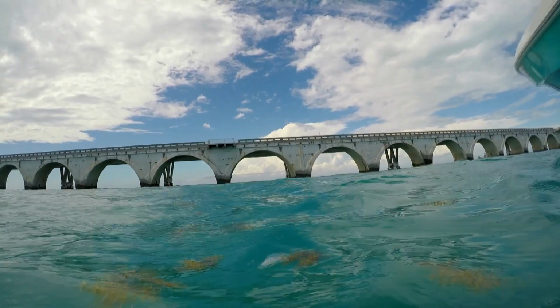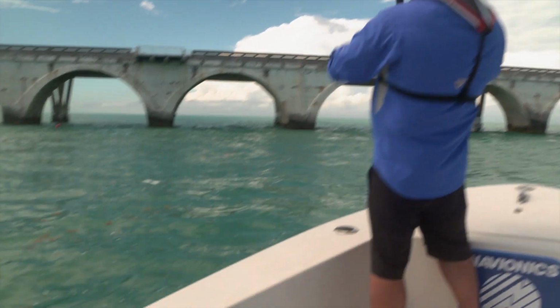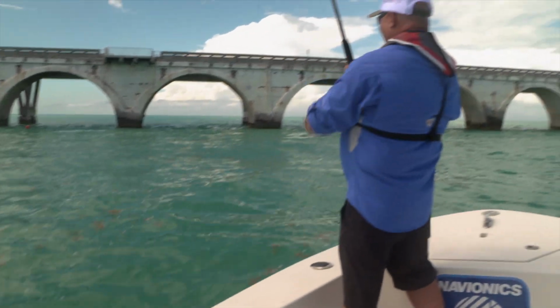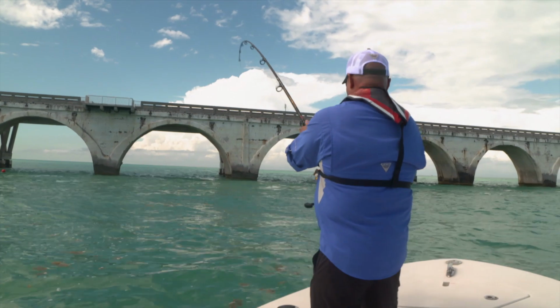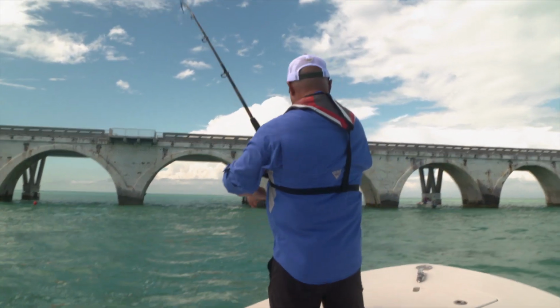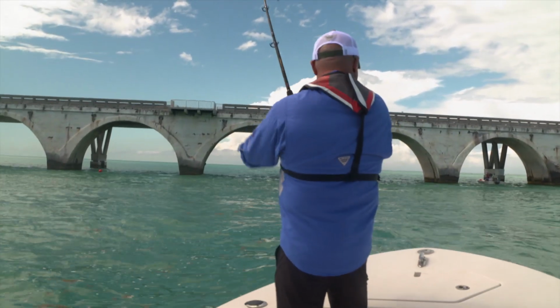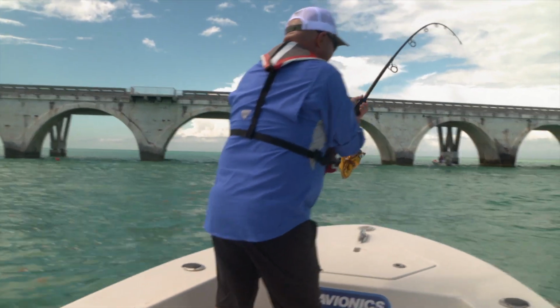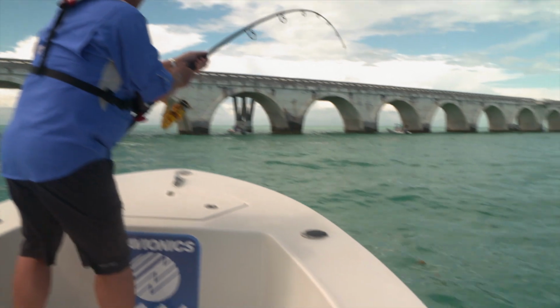There he is. Try to see if we can pull him away from the bridge. There he is. Okay. Little guy, yep. Perfect. I could probably give him a little bit more drag. Don't. Keep him going. Just we're gonna drift away from this piling right now. Just keep your rod tip down, reel down tight to him. Reel down, right there. I don't want him getting by that piling.